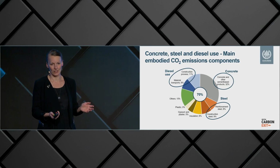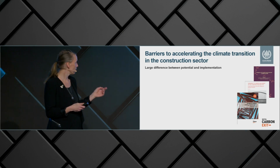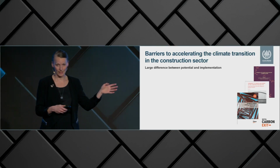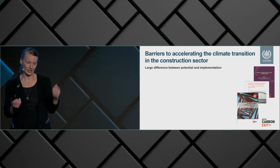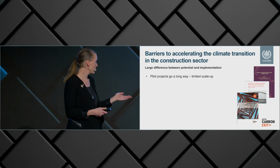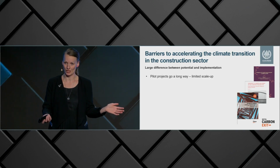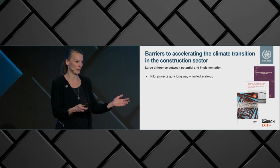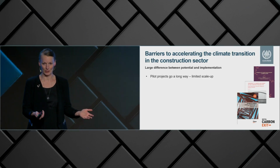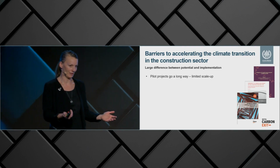But we also face a lot of barriers. What we can see is that there's a large difference between the potential that we see for carbon emission reductions and the actual implementation. One thing that we see is that pilot projects go a long way, but there's a limited scale up across the sector. Often we do pilot projects, but then they stay being pilot projects. But we need to make that the standard, the norm, the everyday.